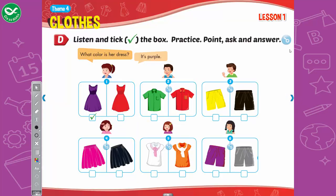D. Listen and tick the box. Practice. Point, ask, and answer. 2. What color is his shirt? It's red. 3. What color are his shorts? They're black. 4. What color is her skirt? It's pink. 5. What color is her blouse? It's orange. 6. What color are her shorts? They're purple.